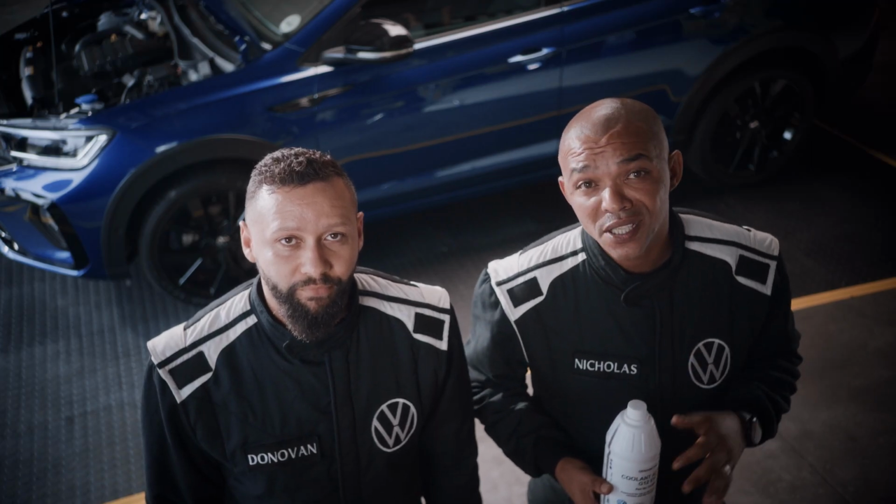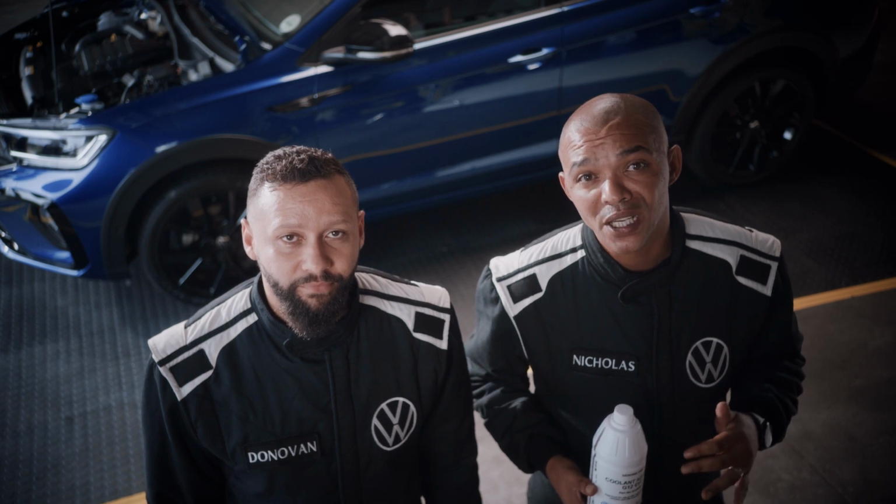Ask the experts at your nearest Volkswagen dealership to check your coolant pH using one of these, a refractometer. They'll recommend a coolant flush if needed.